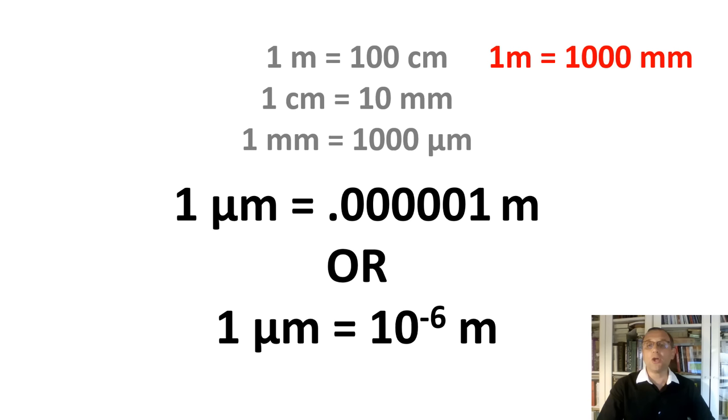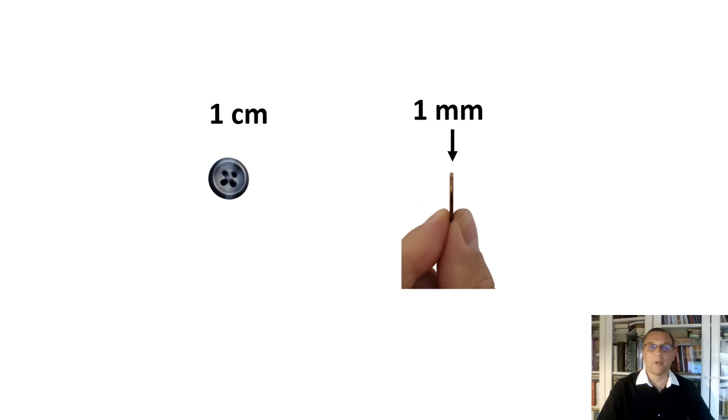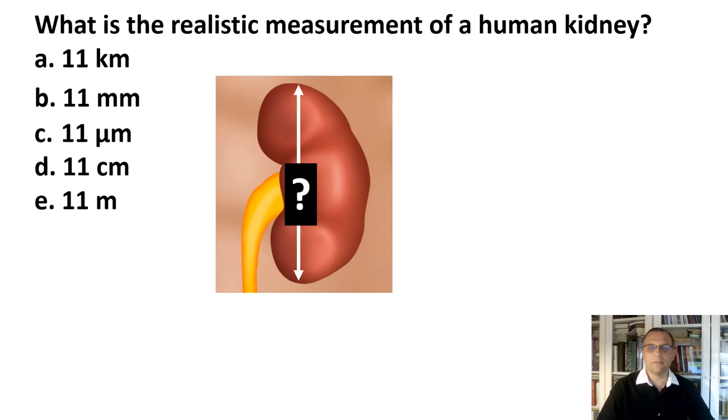In this course, we will not use micrometers often, but you need to know this since occasionally I will refer to these units. The most common units I will refer to will be centimeters and millimeters. Now time for more questions.